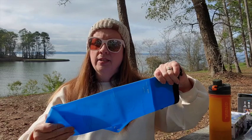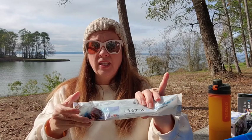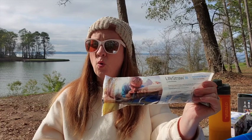And then the water drip, this too is like a bag that you can fill up. And then I think it's got a straw or something that goes with it that you can attach to your backpack and just drink. And then here we've got the Life Straw. So I guess we'll just be doing another video in the future on different water filtration systems, but do not hesitate to get these in your bug out bag.